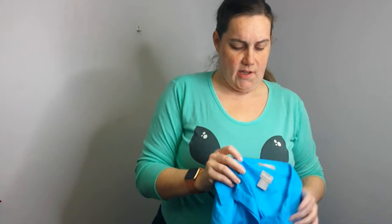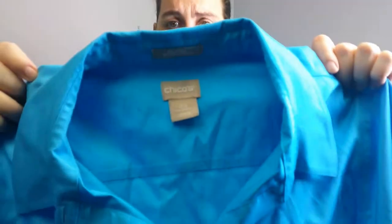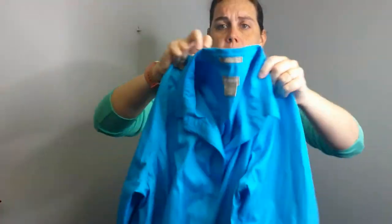This I grabbed for consignment. They love Chico's there. This looks brand new. It's a Chico's size 2.5. Just like a 3/4 length sleeve shirt. Good for the office.